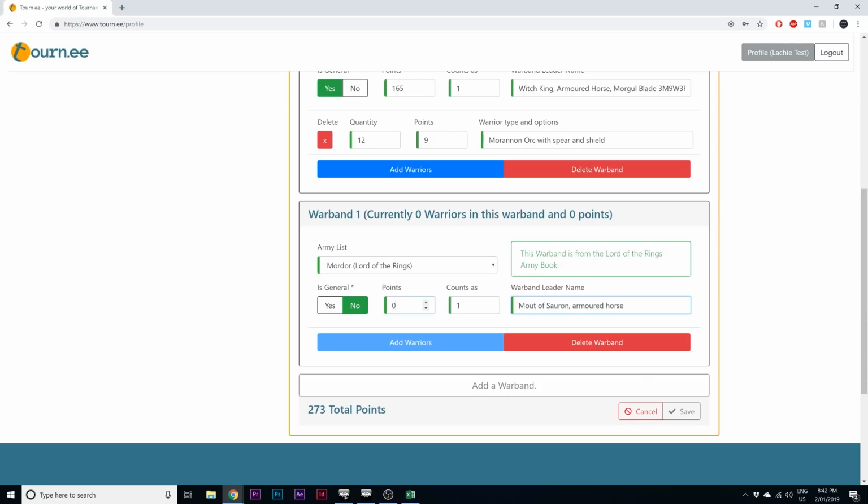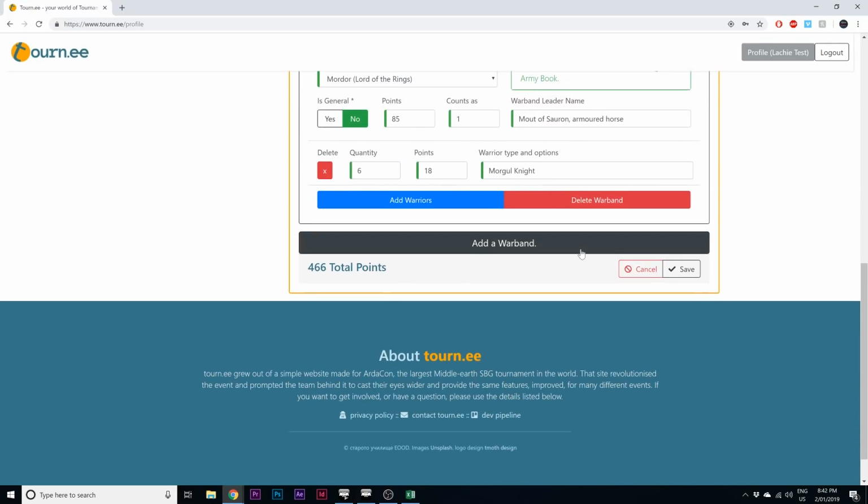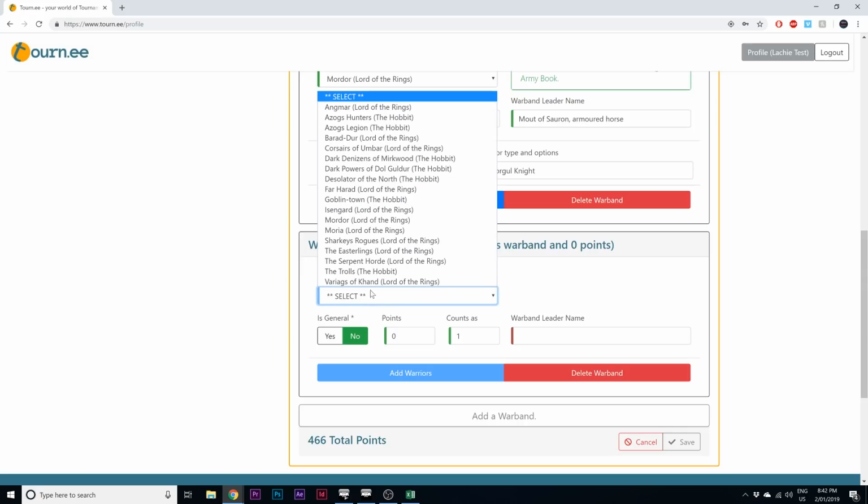Now I'll add a few warriors for his warband. He's going to be accompanied by a couple of Morgul Knights, so we'll chuck that in the warrior type box. And remember to put the points cost for one of these warriors, not all of them, being 18. And now we put the quantity of 6 for that warband, and that brings the Mouth of Sauron warband up to 193 points.